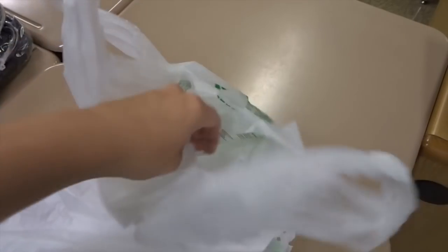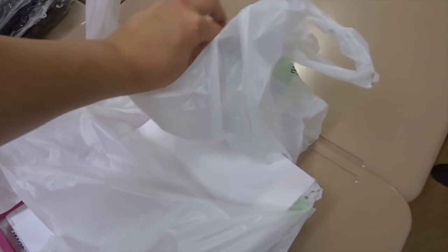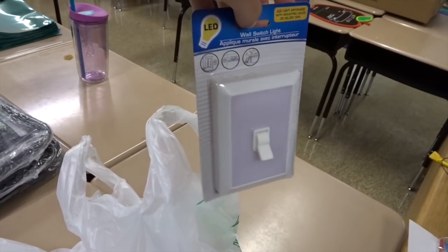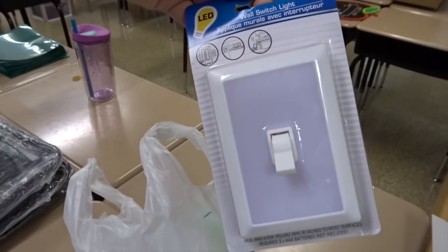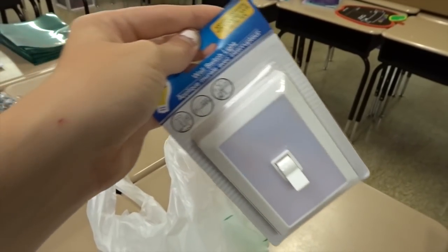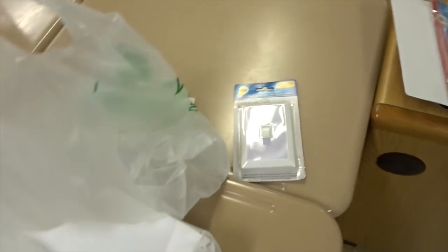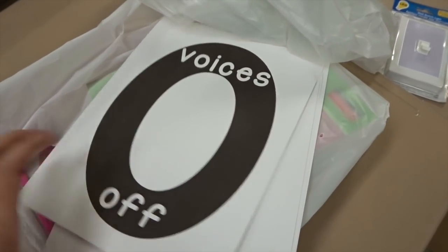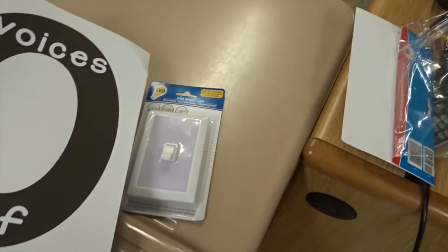I just ran to Dollar Tree and I got another light switch. People were asking me what section of Dollar Tree these are in. They're in lights and home, electricity and home. It's by night lights and just electrical stuff, I guess. I made these last night for my light switches, but they're kind of big. But that's okay. Oh, I think that'll be perfect.